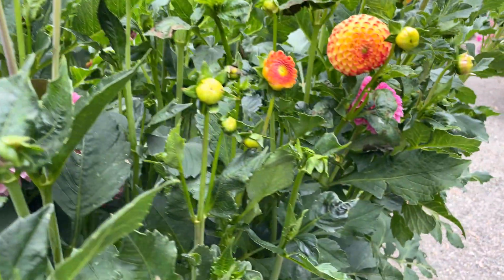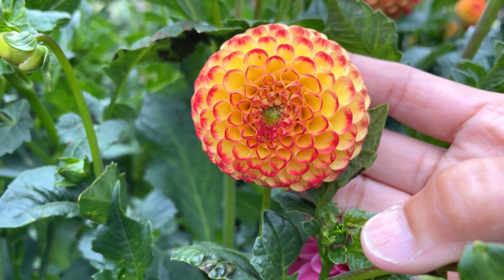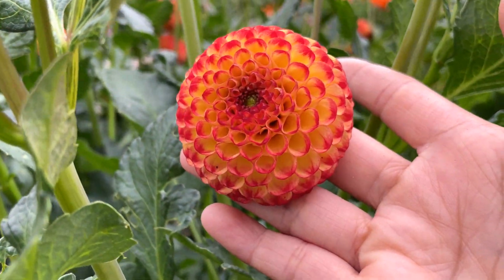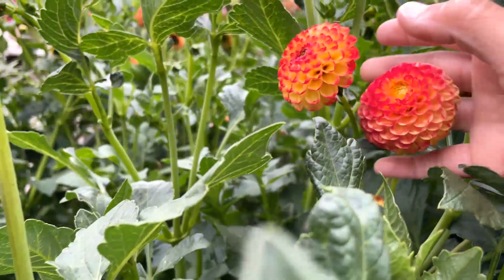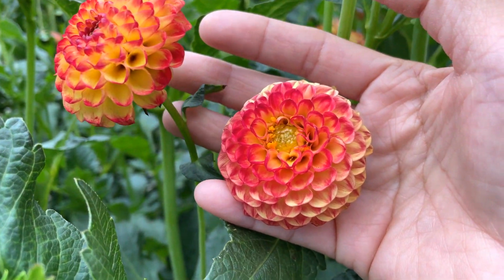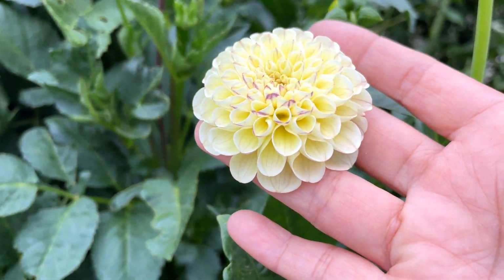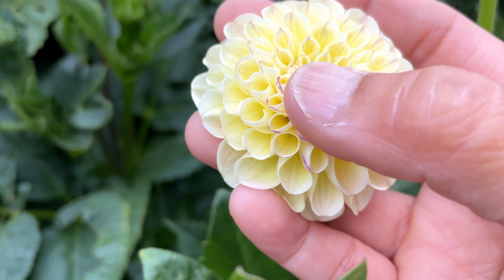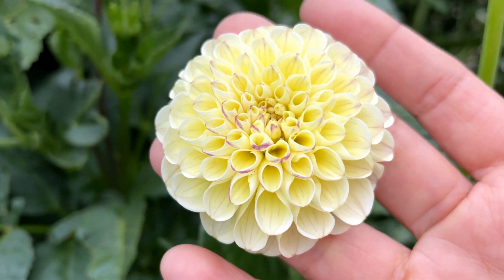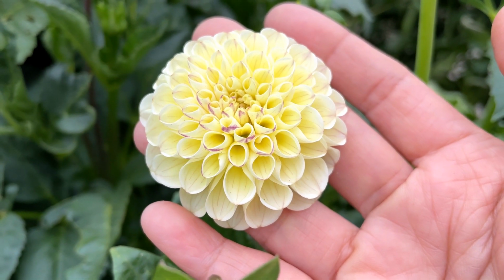So next to Rebecca Lynn is Kasasagi, and this is a very small flower, but it is so cute and beautiful. And this is a lot of flowers on it too. Look at that. Beautiful. And so next to it is a cream colored flower called Cherish, and it has a bit of purple, as you could see on the outside right here on the tips, and then it's cream colored most around the area here. Beautiful.